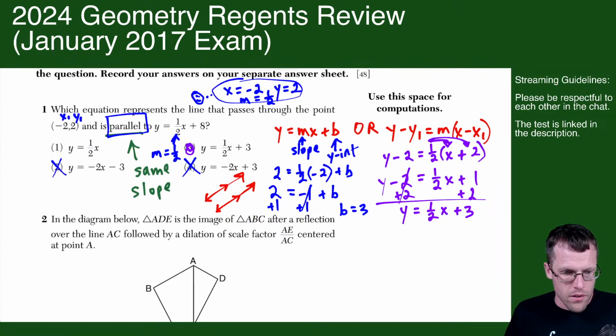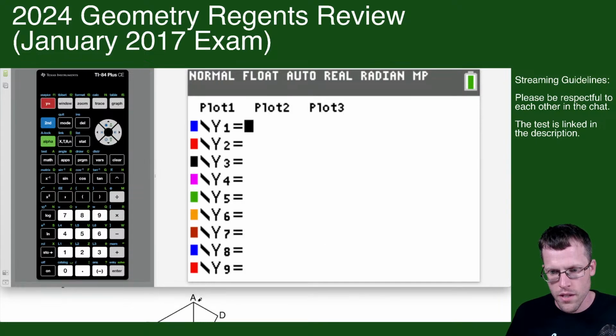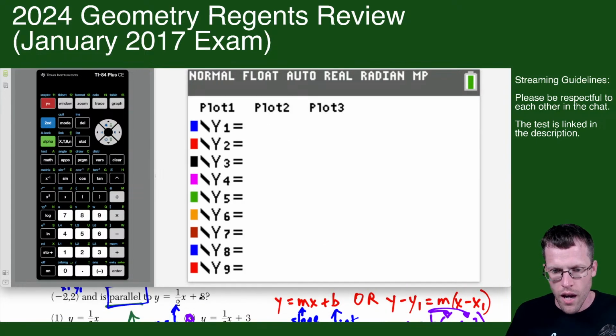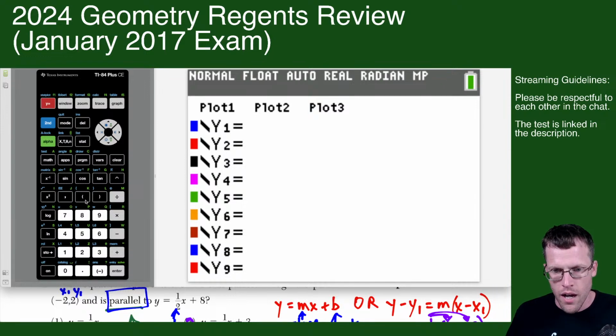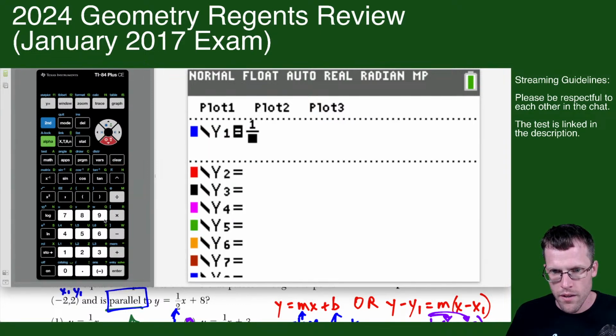You can put these in the calculator. So option 3. So use the calculator. So let's say you're like, you know what? I don't want to write the equation of a line. I want to just use the calculator. You could say 1/2, and I'll show you another cool trick. Press alpha y equals enter. And you could write 1/2 x and then plus 8.